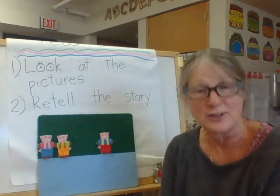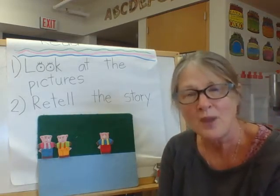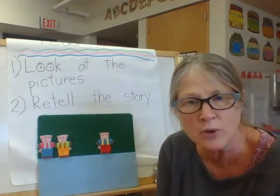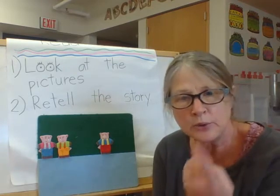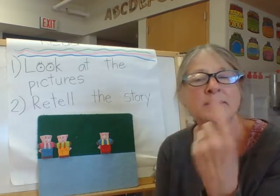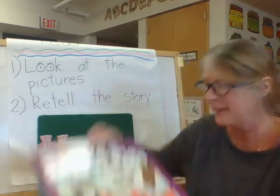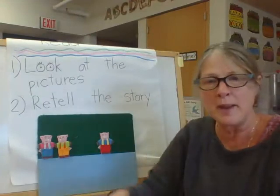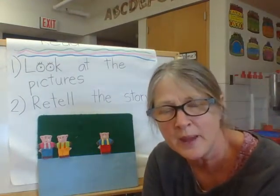Okay, did you know that story? When we read a book the second way, we retell the story. That means we include the characters, the setting, and what happened at the beginning, middle, and end of the story. And this is an example of the book. And there are many books that you're familiar with.